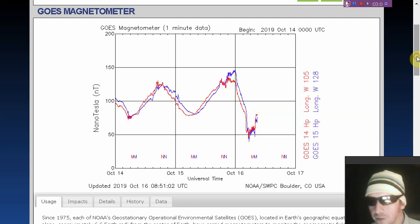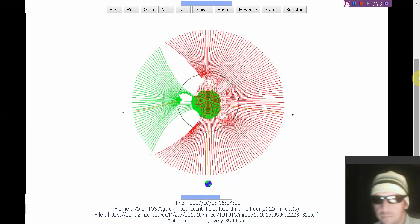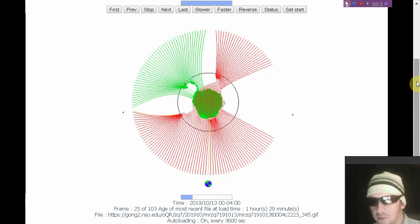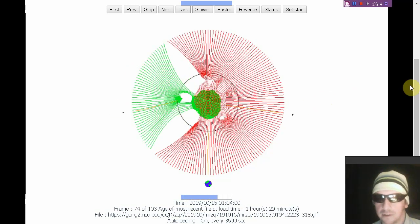And the GOES magnetometer's got some significant spikes in it here. No explanation for that, folks. Not really represented in the solar wind. Anyway, there's the data from GOES magnetometer, 14 and 15. Here's the GONG 2 data. And perhaps we've entered into this North Pole polarity region early. This data, an hour 29 minutes old, that would explain the GOES magnetometer spikes. Perhaps a fleeting magnetic connection with the North Pole oriented portion of the current sheet here depicted in green.